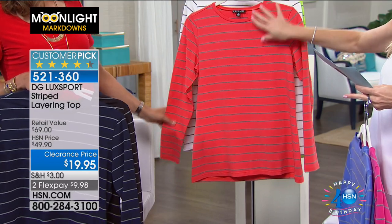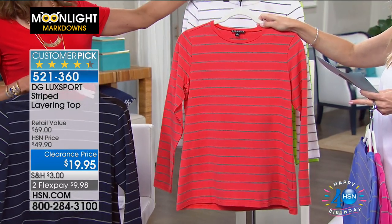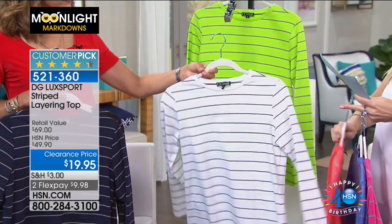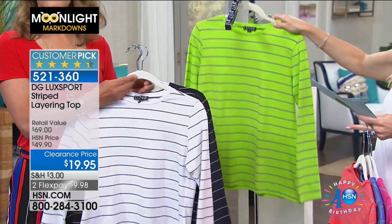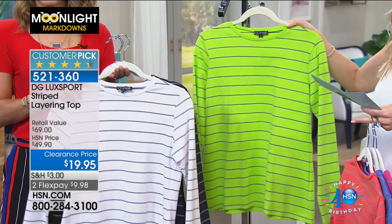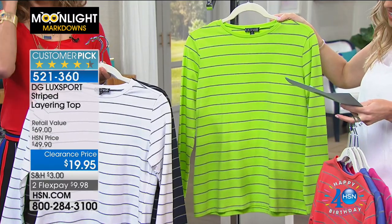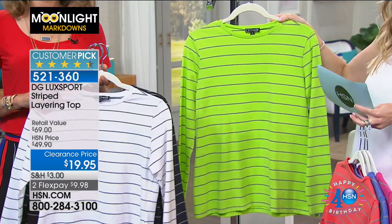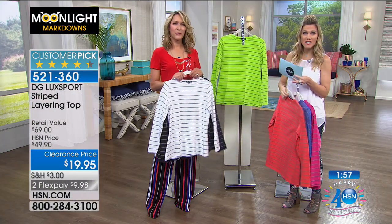Then we have it in orange. This is a big, bold color. If you can do orange, this is beautiful. I have 4 dozen left in orange. Then we have it in white. And then we also have it in, now talk about bright, this is lime, okay? I have less than 10 available in lime. Hey, people liked it. Extra small through 3X. Last look at the lime. This will be the first to sell out. Then the orange will be the next to go.